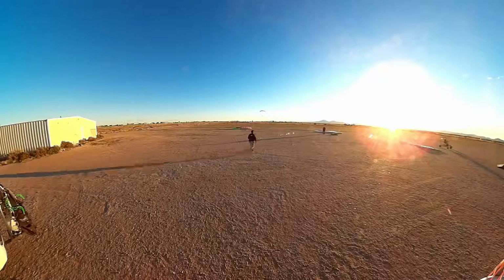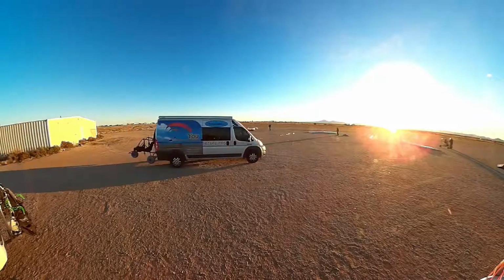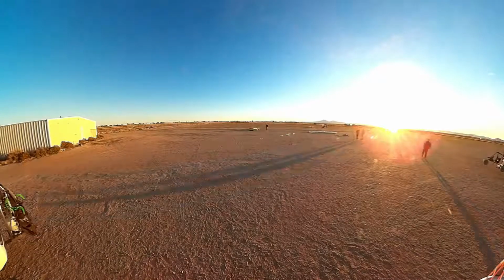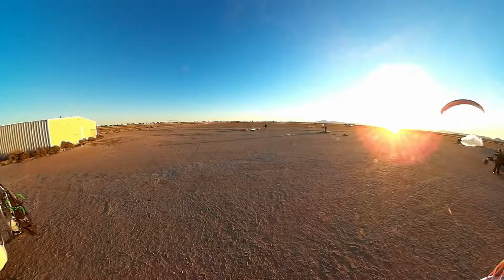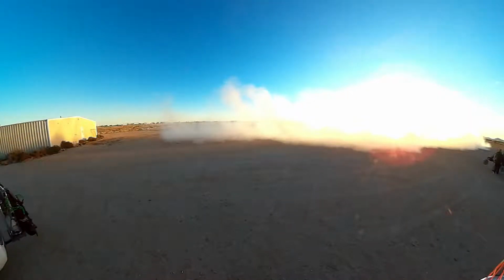So that about wraps up this flight. This is just some time lapse of us wrapping up our wing and the trikes coming out and doing some launching and landing and pretty much dousing us with smoke here, which actually smelled really good because it was baby oil. So it was kind of pleasant actually.